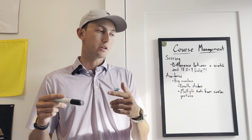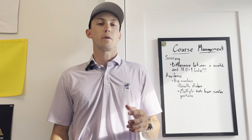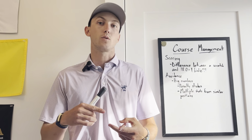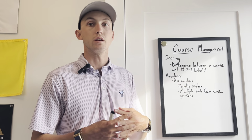But penalty strokes, highly avoidable, easy way to get that score down and to avoid those big numbers. Now, when we talk about multiple shots from similar positions, that is most likely an issue with either technique or your mental game. So if we look at this kind of situation, most of the times what you'll see is this happens in the short game.